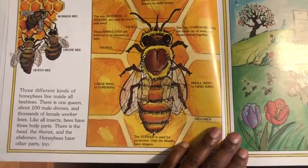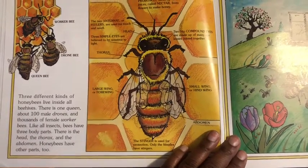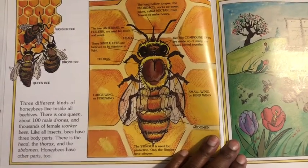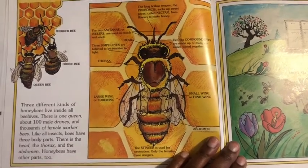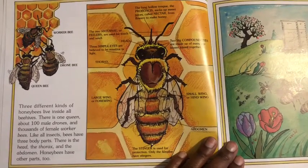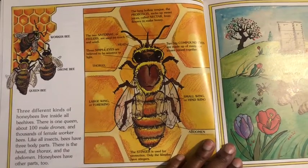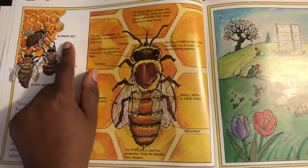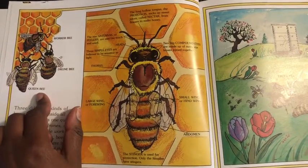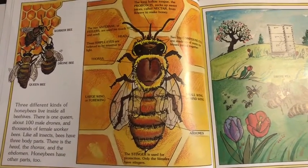Three different kinds of honeybees live inside all beehives. There is one queen, about 100 male drones, and thousands of female worker bees. Like all insects, bees have three body parts. There is the head, the thorax, and the abdomen. Honeybees have other parts too. We have more labels here. This is the worker bee, drone bee, queen bee. See if you notice any differences between the three bees.